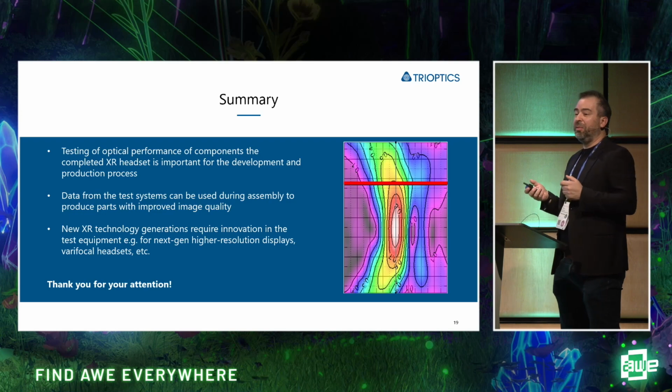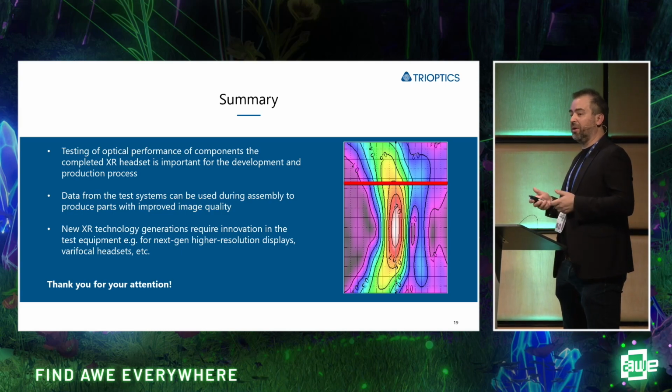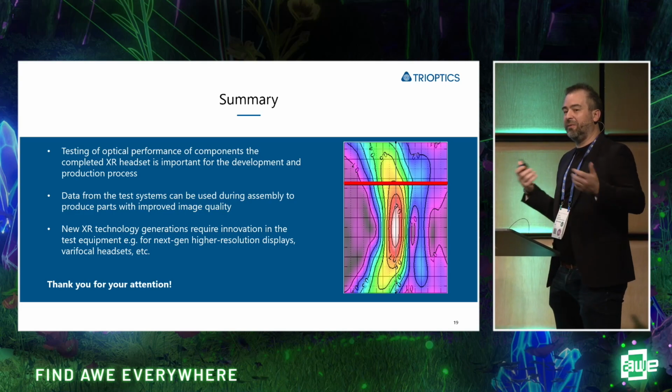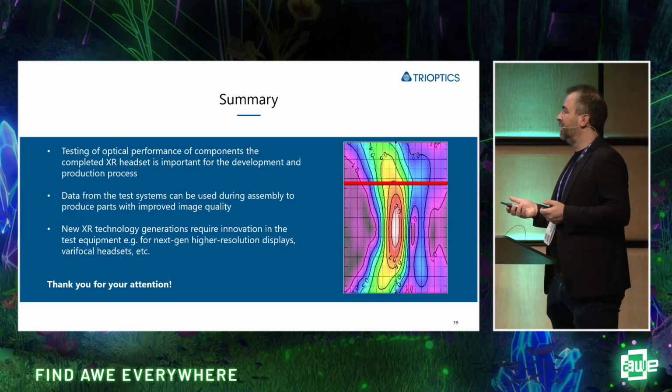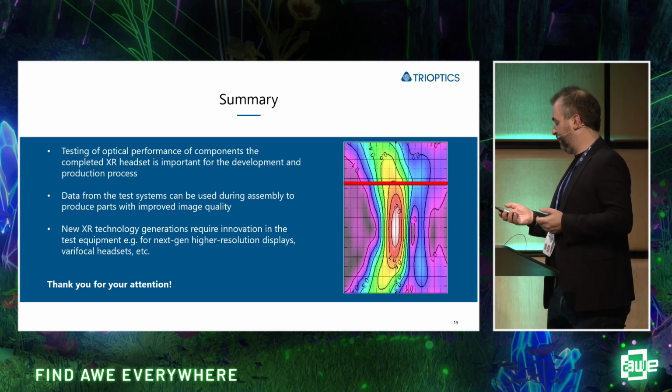That's the fun part for me, that there's a lot of innovation going on in this space. There are a lot of new display technologies. So we need to reinvent ourselves all the time, to work with our customers to keep up with the times and give them the tools they need to get the best quality out of their products.